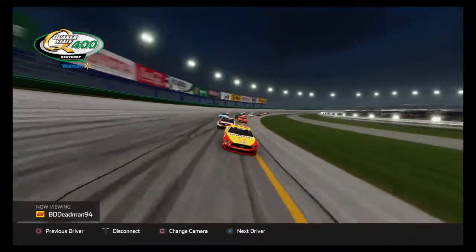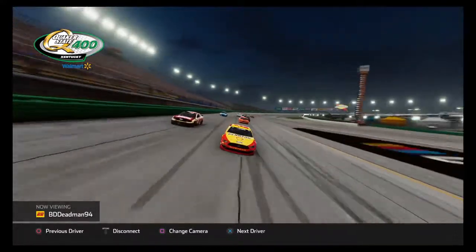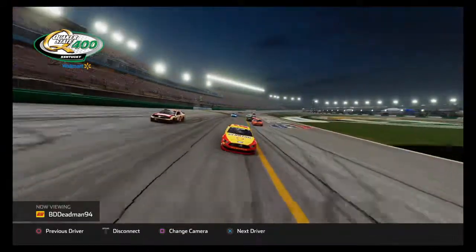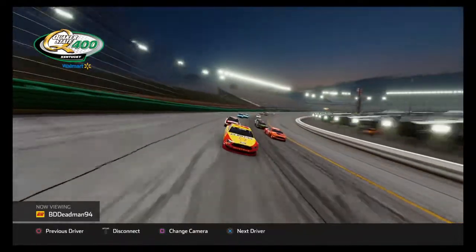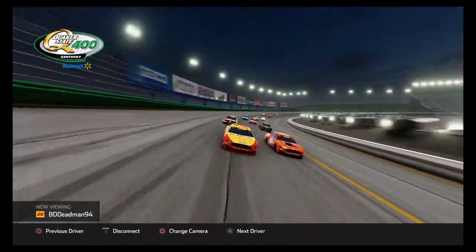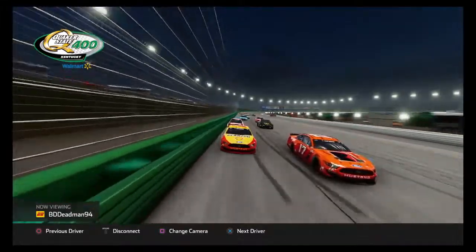Oh, the 22 actually taking a little bit of the apron. The 19 makes a little bit of contact there. Kind of shoots him off the track, but like I said, it's all going to be about rhythm and getting a good pace in, because you don't want to burn up your tires too quickly. As you see right there, there are differing points of reference for your brake and letting off the throttle and picking up.